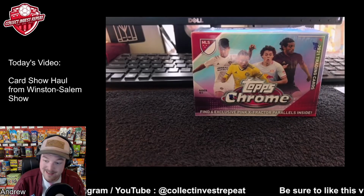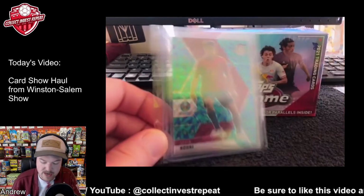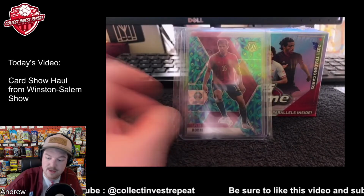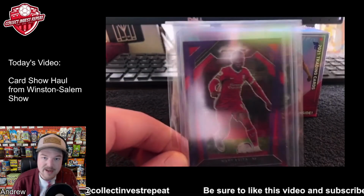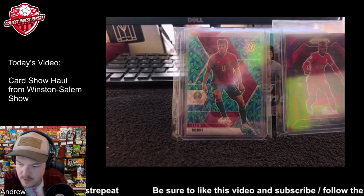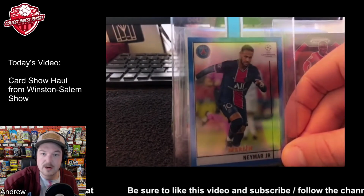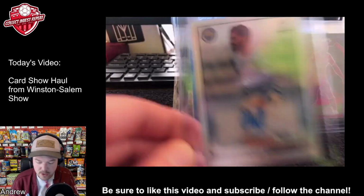But to recap, I think the deals of the day were certainly this Rodri, a Peacock variation. I was so stoked to find that, and I think I settled on a very, very good price. And then this Keita, purple, out of 99. Definitely was happy to find that. And then obviously the other big pulls of the day, if I can get these without spilling my coffee, were this numbered out of 75 Neymar, so definitely was stoked to pull that out in a good deal, and this Gundo autograph.